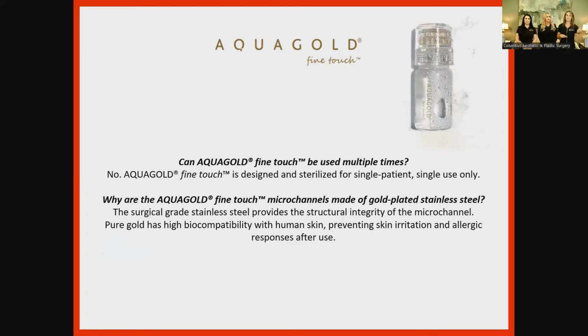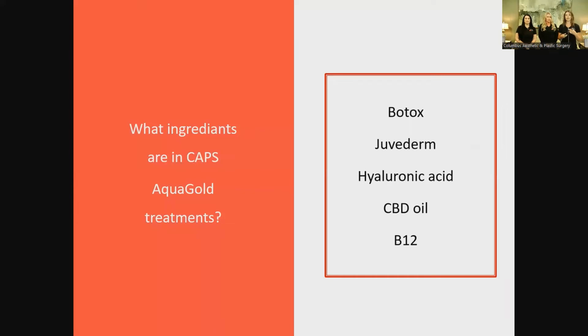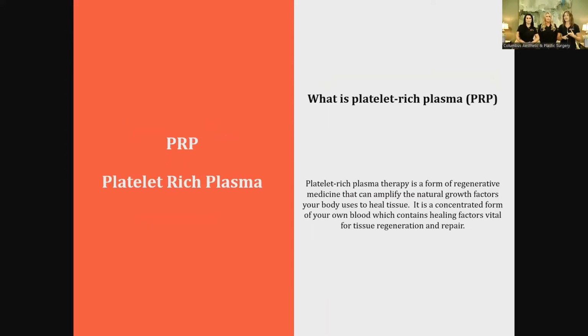And then with it being gold plated, like I said, there's very, very minimal downtime. There's really no redness or irritation to the skin because they're gold plated. And this is just reiterating what I said was in it. So there's Botox, your Juvederm filler, hyaluronic acid, CBD oil, and vitamin B12, which is just a really awesome cocktail full of plumpness and glowiness. Great for those weddings. I know it's wedding season right now. Any concerts, any event you have coming up, it's a really awesome treatment for that.